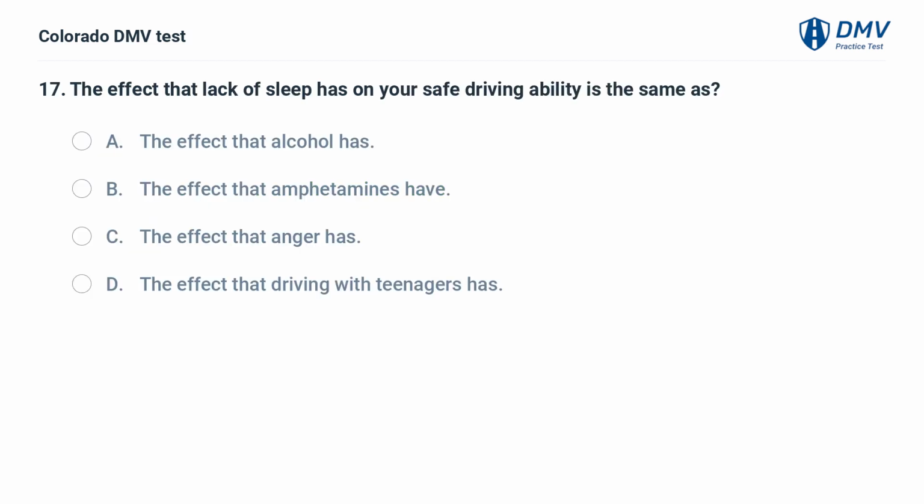The effect that lack of sleep has on your safe driving ability is the same as A. The effect that alcohol has. B. The effect that amphetamines have. C. The effect that anger has. D. The effect that driving with teenagers has.